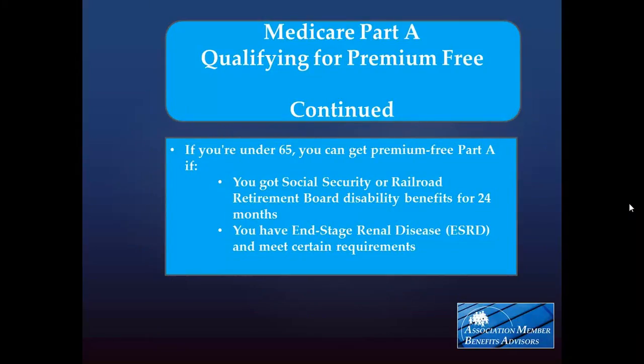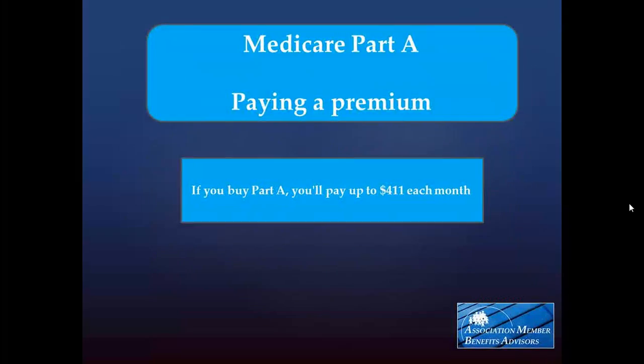There are two other groups that will qualify for premium-free Medicare Part A, and these are going to be people who have received Social Security or Railroad Retirement Board disability benefits for 24 consecutive months, or have end-stage renal disease. Now, our market is going to be primarily people turning 65 that have paid in FICA taxes, but if someone didn't pay in their FICA taxes, they can receive Medicare Part A, I should say, by paying a premium of $411 each month.